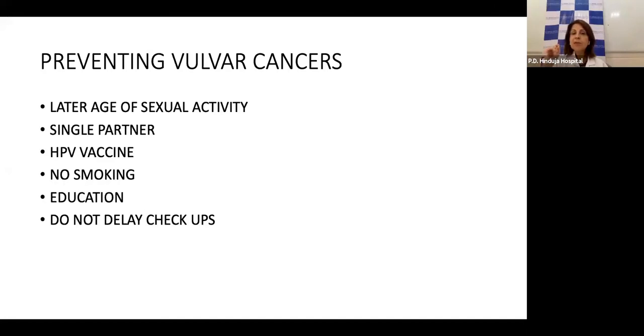So the HPV types 16, 18, 31, 52 are the oncogenic types. We have had vaccines for HPV for a lot of years. But now the Gardasil vaccine, which is against four viral types.